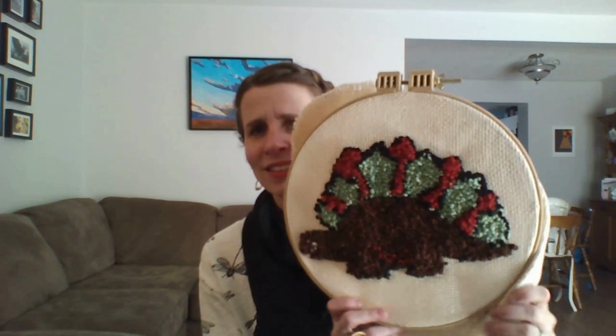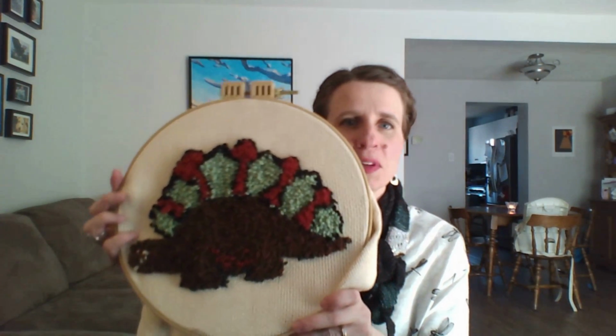But some of them did work out a lot better, and next time when I do an outline, I'll do the outline a little bit thicker, because with the actual loops on the rug side, some of the details got lost. But for my first project, not too bad. And I think I did it in one evening. A little dinosaur. It's pretty juvenile, but I think I'll just put it in a frame and stick it up in a kid's room. I'll probably ask my 4-year-old, who's almost 5, if he'd like it first, and he can tell me if it's for him or for the baby.